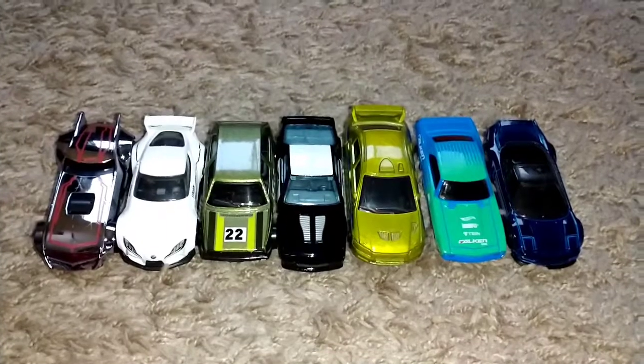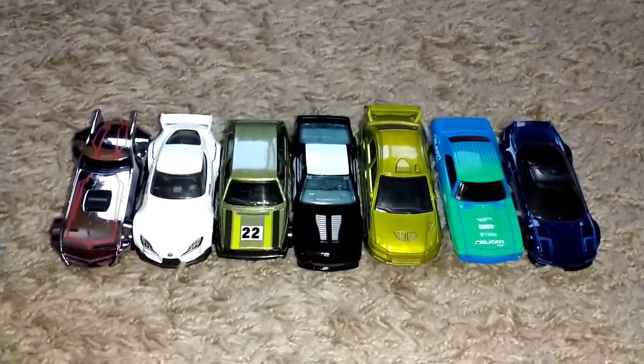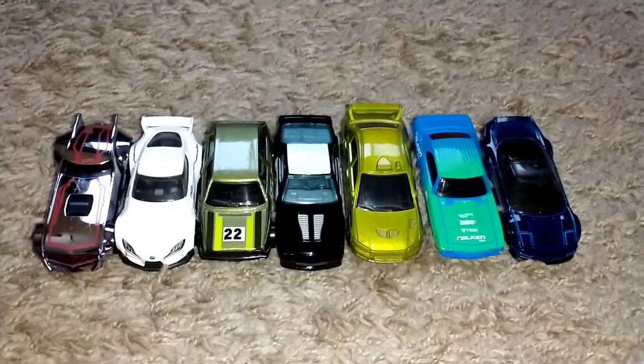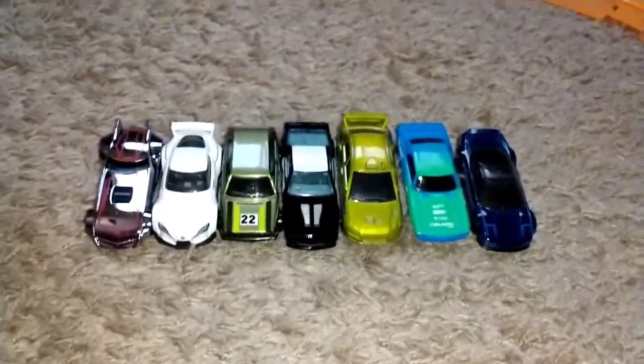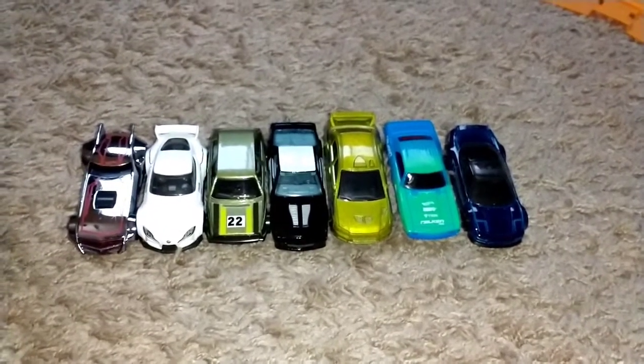Now we're going to put these cars aside for next week, as the next set of cars are going to be taking aim on this track. So, congratulations to the 7 cars that have made it. And that will be the end of this week's weekly race video. Stay tuned for part 2 next week.